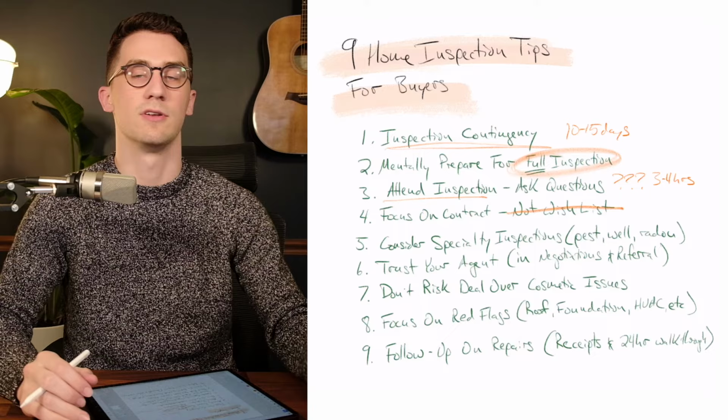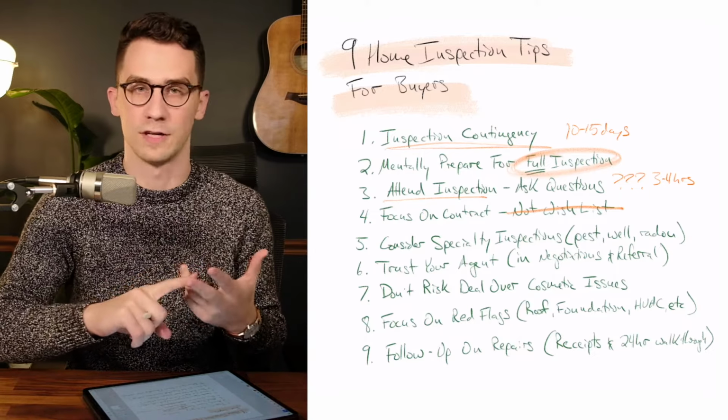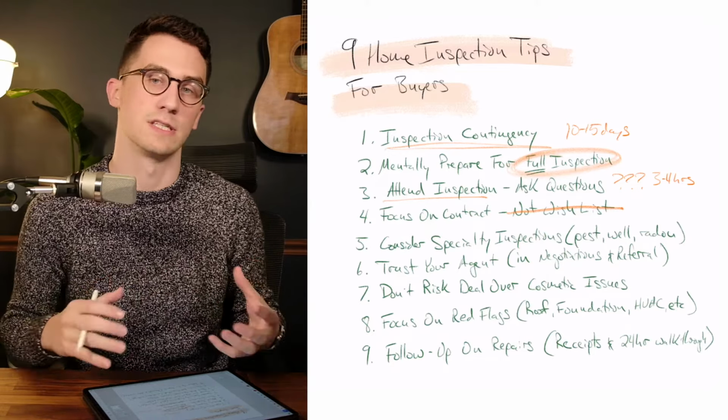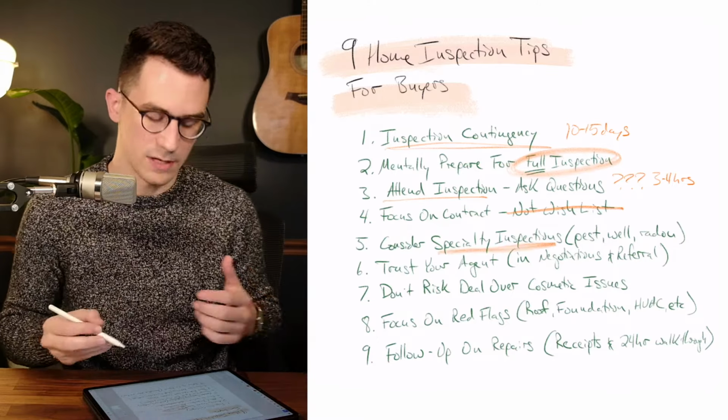Okay, it's not about things that you want to happen like certain paint or different fixtures or anything else cosmetic like that. It is only focusing on making sure that this deal closes.